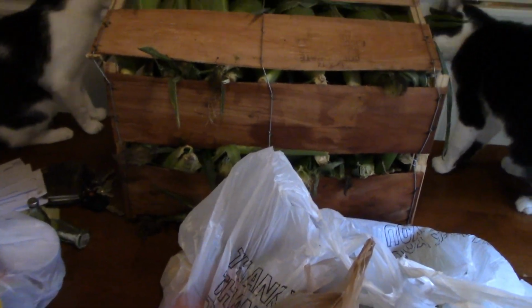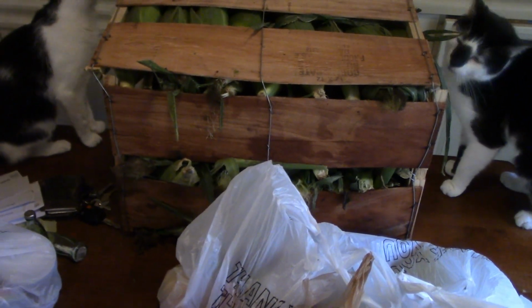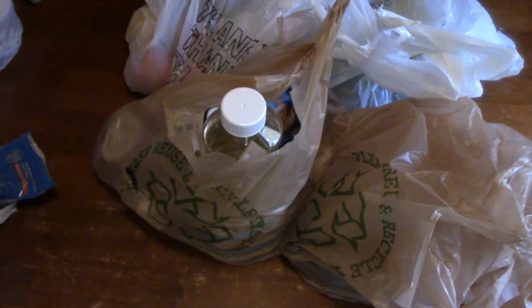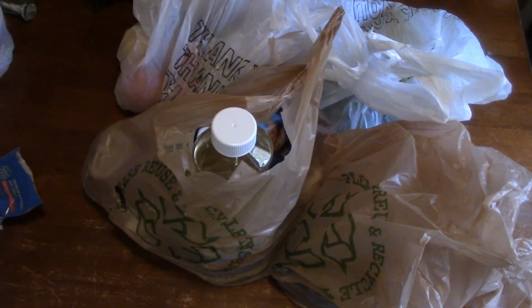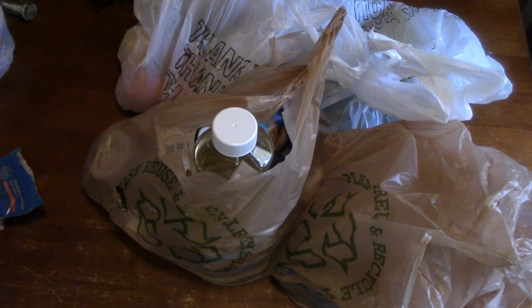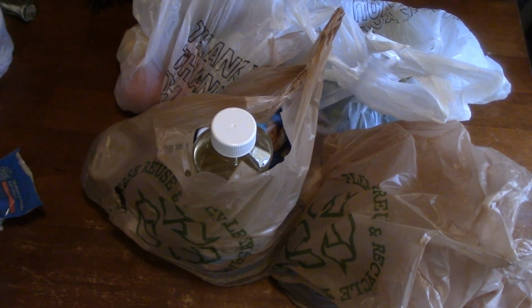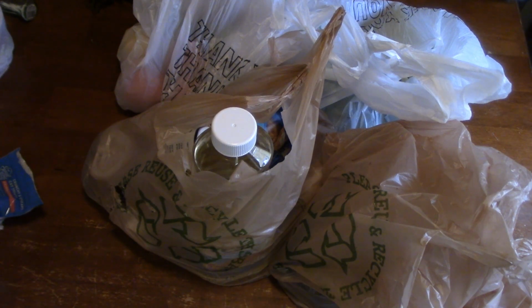See that crate of corn right there? And my cat's interested in it. With that corn, it was 4 for $1. And I had mentioned the other day I'd like to make some more of my cream style corn. I have videos on that and how to freeze it and put some in the freezer. So they sold us a whole crate of it. So 25 cents an ear.